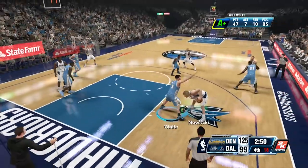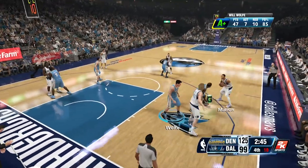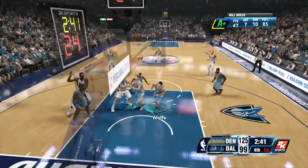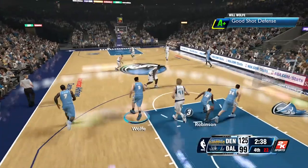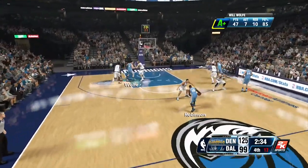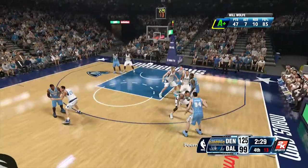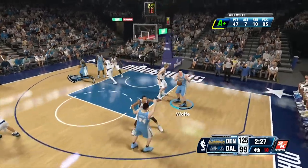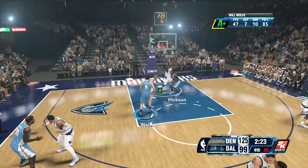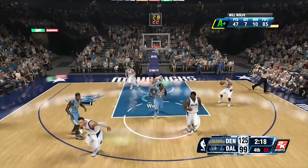Ellis kicks to Nowitzki. Marion outside. Back to Nowitzki. Nice D from Wolf. Denver's gotten the three-point shot off 16 times tonight. 7 times they've hit it, 9 times they've missed. Robinson dishes to Fournier. Pass to Wolf. Kicks it to Hickson. No good. Great D that time from D'Alembert.